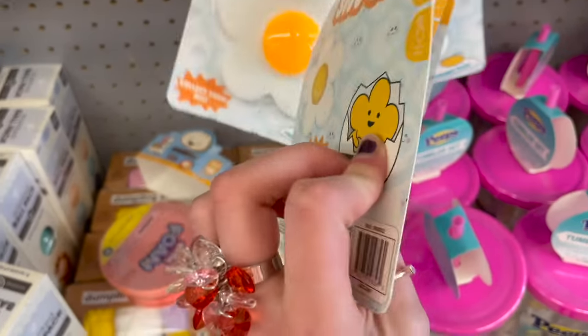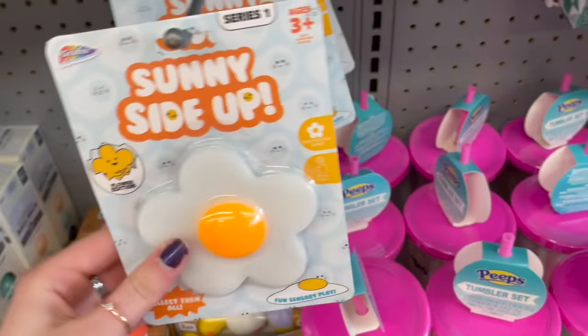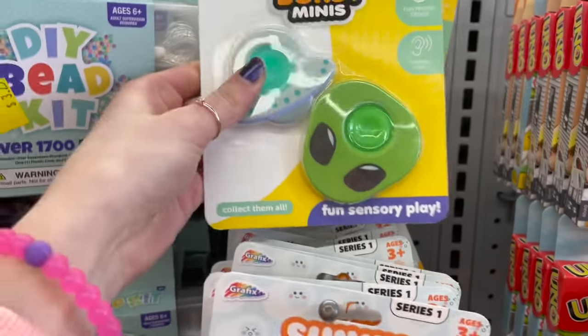Oh my gosh, is this a dimple even? It looks just like an egg and a daisy flower. Are there any pink ones? Or I think they're only yellow right here. Yeah, they're only yellow on all of them. And there's this dimple duo right here.